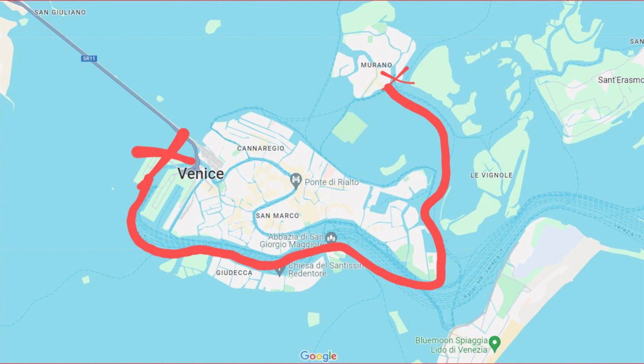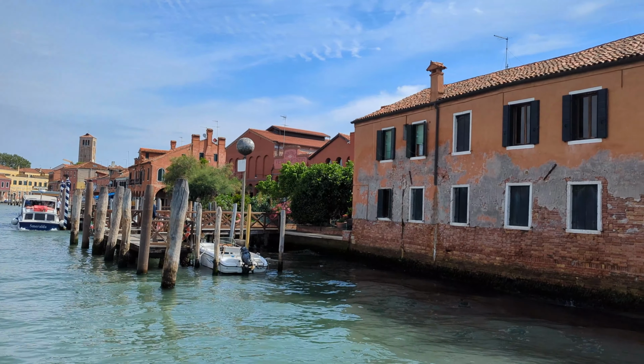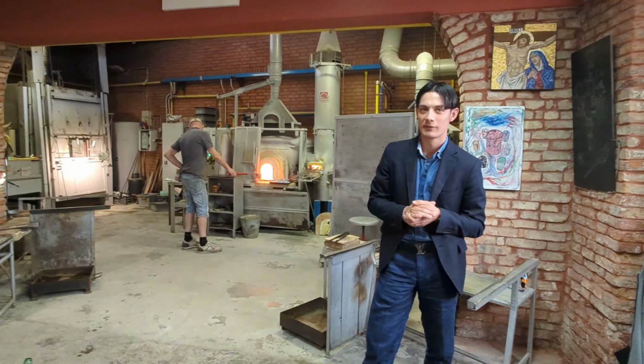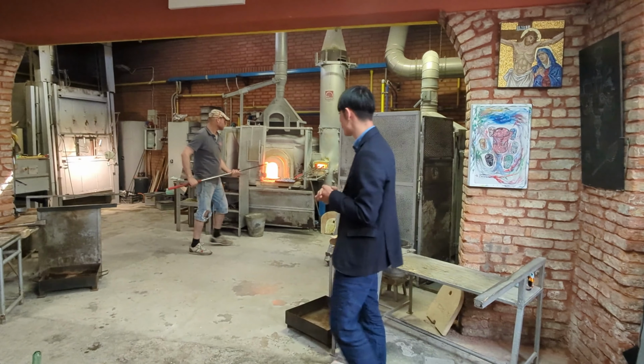Our first stop was the island of Murano. It is about 1 mile north of the city center of Venice and is world famous for its glassmaking. Did you enjoy the boat ride? Yeah. Nice. Welcome to Venezia, welcome to Burano, and welcome to the glass factory.